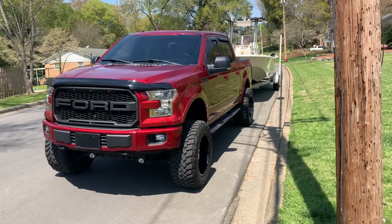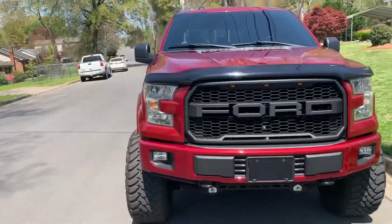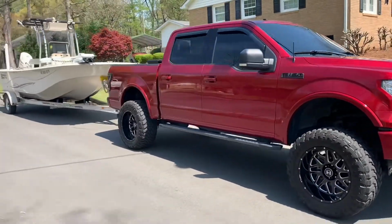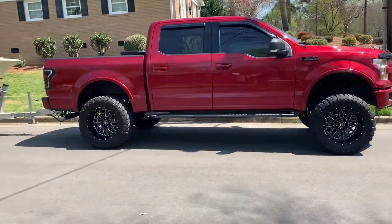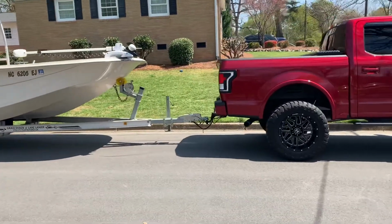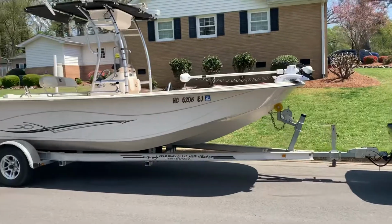All right, everybody. Legend has the 21-foot Carolina skiff all hooked up and ready to go. I hate that little bit of squat in the rear. I'm probably going to add a leaf to it.